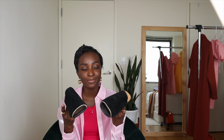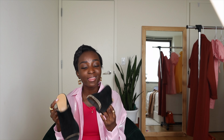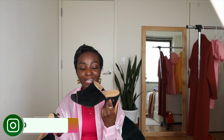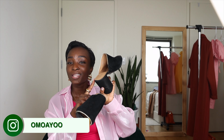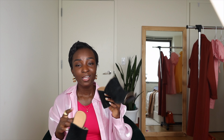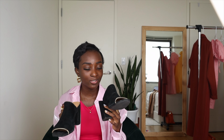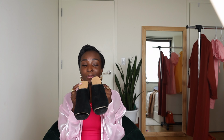I've honestly been trying to find a replacement for a black pair of mules in my wardrobe. Nothing has beat these. I've worn them in the rain. The suede has held up really well. You guys can see this is lifting. I actually need to take them to a cobbler or something to get them looking cute again. But I love these so much.